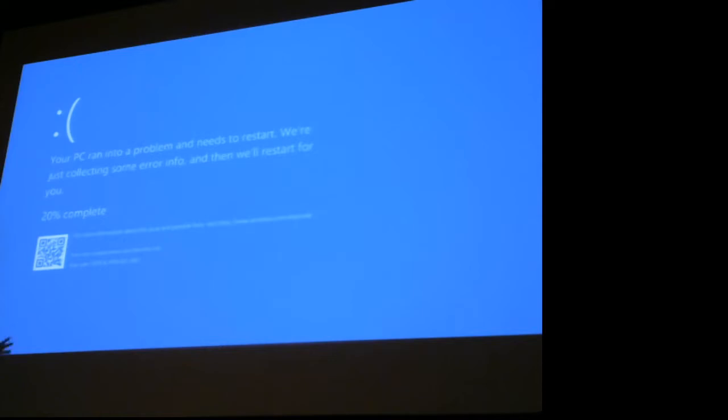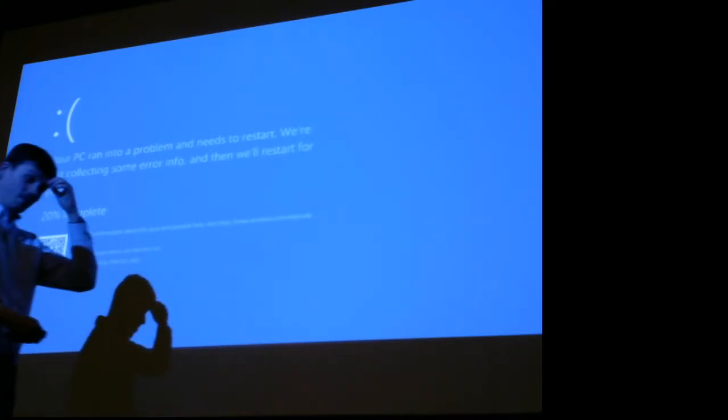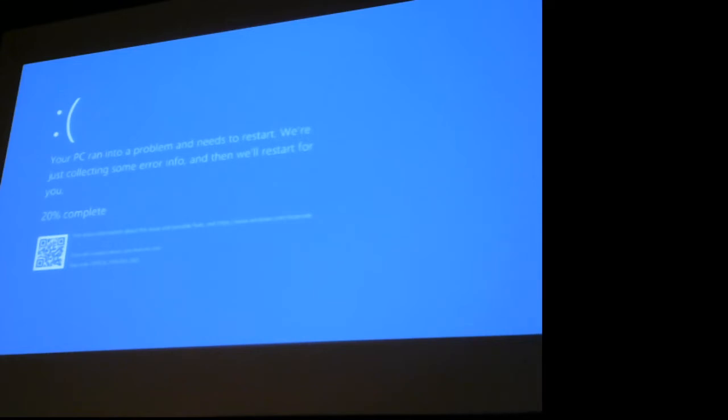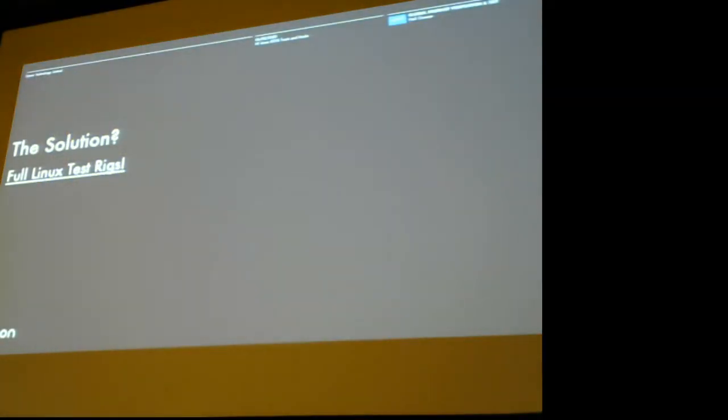Now you ask me, this is not a way to live. Okay? This setup is the bane of my life. So a lot of the investigation I've done on the new type of test rigs we put together comes purely from the frustration of having to deal with our IT department. So really it's a double-edged sword here. So the solution, in my opinion, is full Linux test rigs.